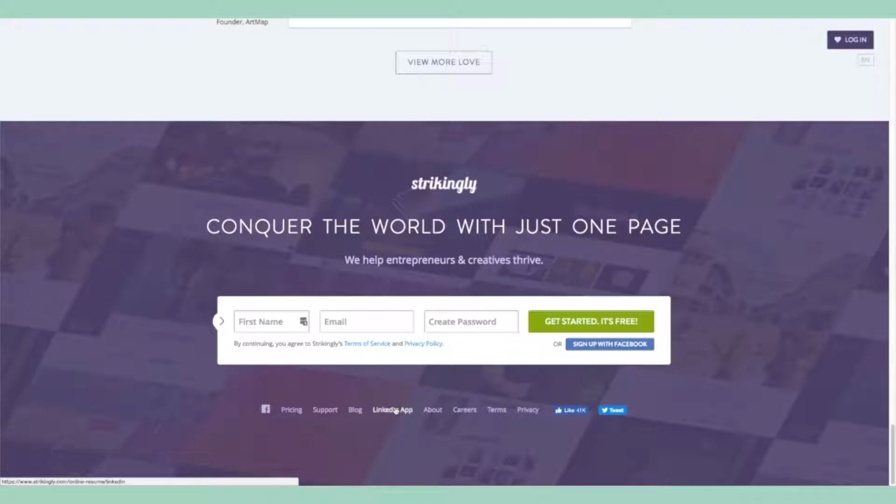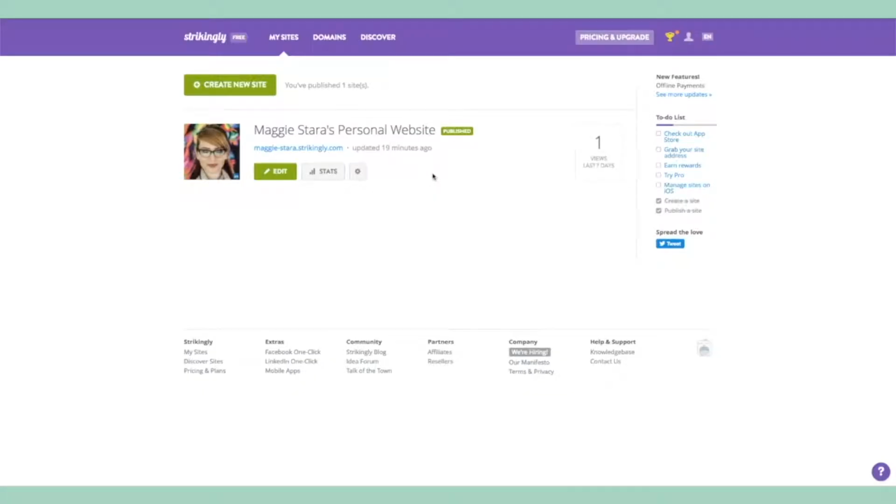But for this exercise, we're actually going to go ahead and start a one-page website from scratch, so I can show you just how easy it is. So I'm going to go ahead and log in. So I already have a Strikingly website, and we're basically going to just create the exact same site just from scratch, so I can show you exactly how to do that. So we're going to go and just hit create new site.